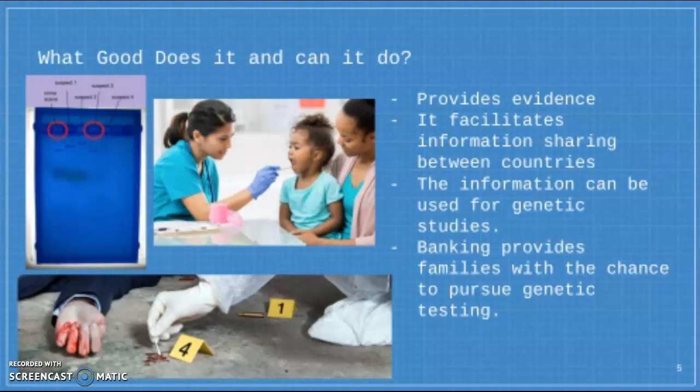So the sharing of data is becoming easier than ever. So international law enforcement agencies will be able to share more information with each other to pursue suspects. The information can be used for genetic studies, and banking provides families with the chance to pursue genetic testing. It makes it that much easier to find matches for any type of donation and helps determine if there are any hereditary diseases present.